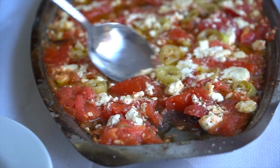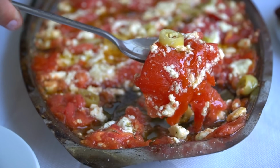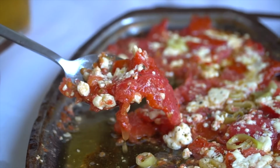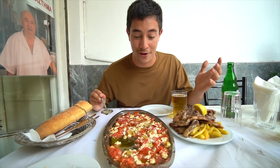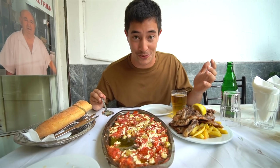Instantly, the flavor of the tomatoes just hits your tongue. It is so tart, so strong tomato flavor, and it's so juicy from all that olive oil and the juices that have released from the tomatoes and the peppers. And then you get that cheesiness too. It's not a melty cheese, it's still crumbly. That is the craziest thing I've seen in a long time. I don't know what to call it, like a salad or a grilled, I don't even know, but it is so delicious, whatever it is.